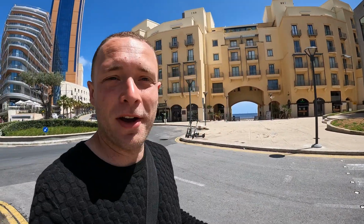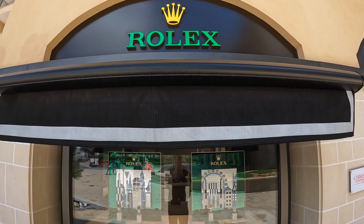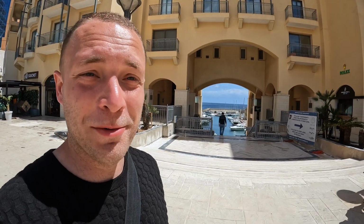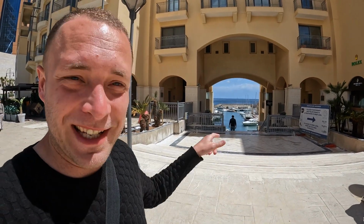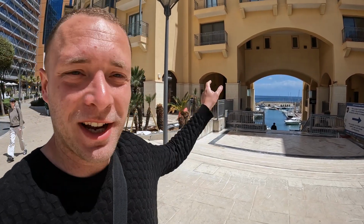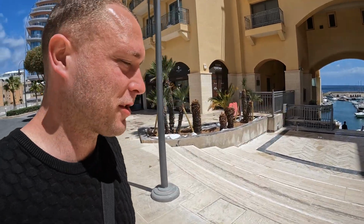Let's go. And we're going to start in the Porta Maso area of St Julians. It's really nice here, full of quite high-end luxury shops and hotels, casinos, that type of thing. One thing I would suggest to definitely check out is this little harbour that's in Porta Maso. It's just underneath this kind of archway. You can't really miss it, but through here you've just got some absolutely beautiful boats. So let's go and check it out now.